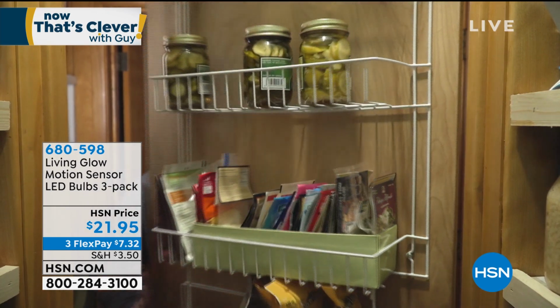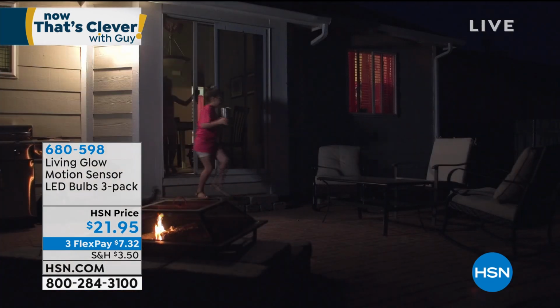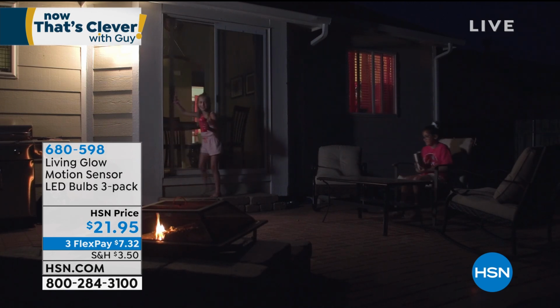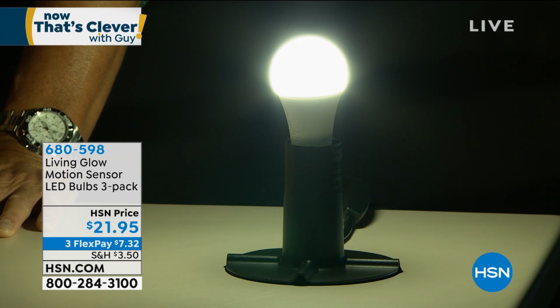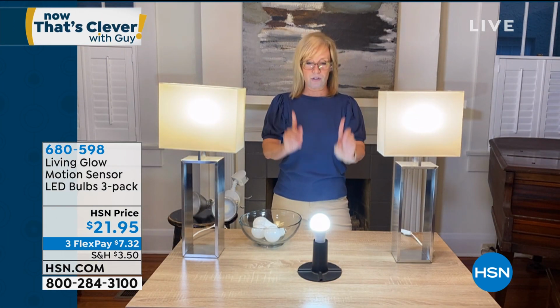And it uses Doppler radar technology. It has a sensor inside. So when it detects motion, it automatically goes on and it stays on for about 45 seconds. Then it automatically goes off. A lot of times, when I was going over to HSN at night, my husband would forget to turn the light on for me when I would come home. Now you don't have to worry about a thing. It's automatic.